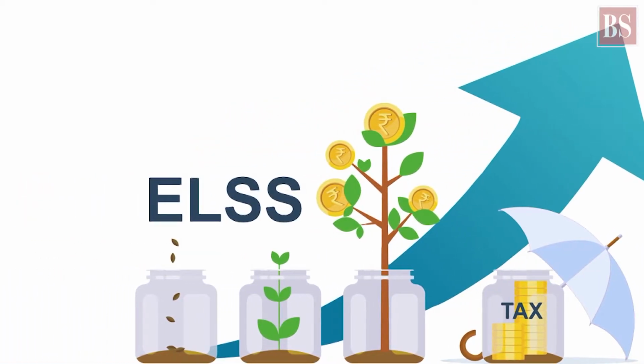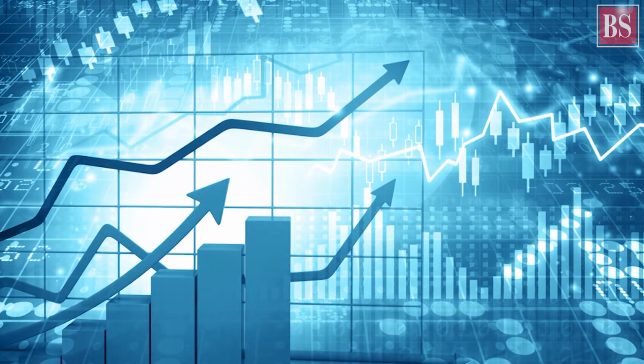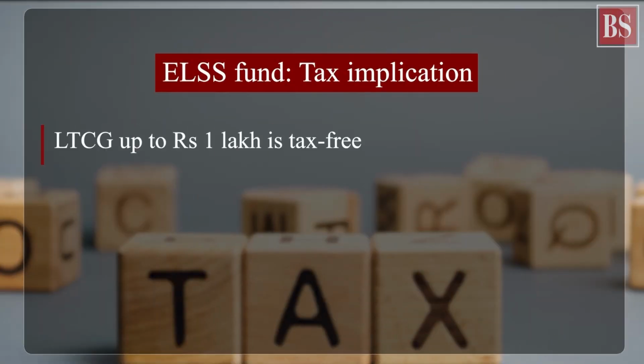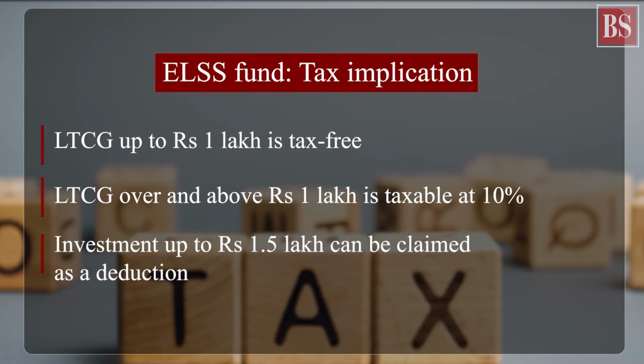Just like any other equity fund, ELSS funds are available in both dividend and growth options. From a tax standpoint, up to 1 lakh rupees of long-term capital gains from an ELSS scheme is tax-free. LTCG of over and above rupees 1 lakh is taxable at the rate of 10%. Under Section 80C of the Income Tax Act, your investment up to rupees 1.5 lakh can be claimed as a deduction from the gross total income in a financial year.